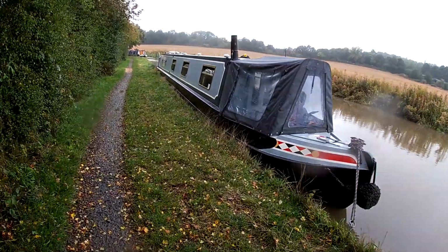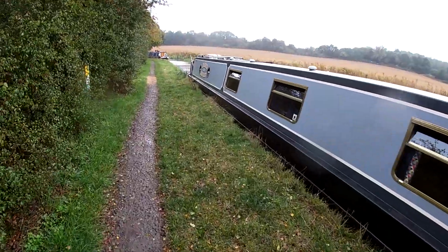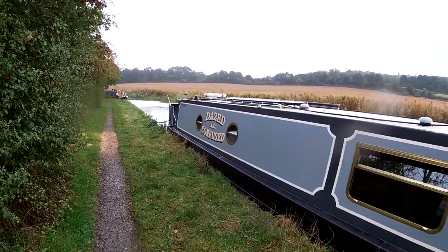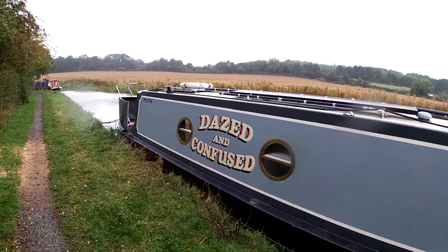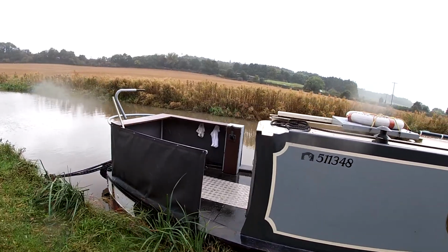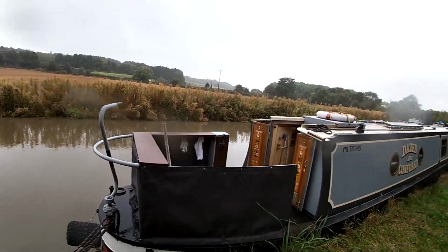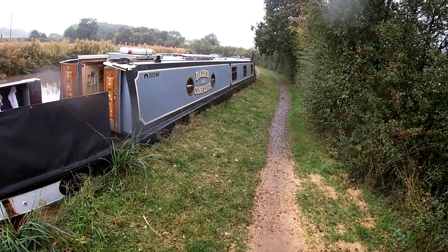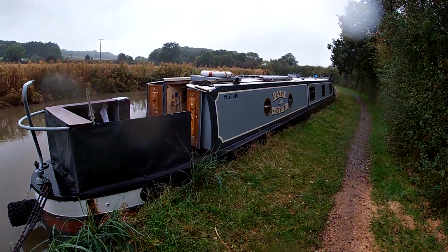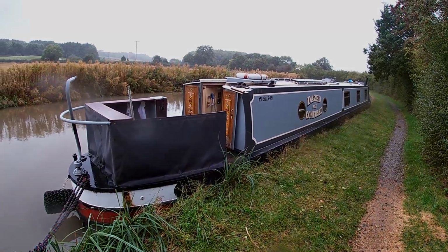So this is where we're staying tonight, just north of Nuneaton, and we're back in open countryside. Nuneaton was very, very urban and built up, so we're out in the countryside again. And tomorrow, weather permitting, it'll be the Atherstone Lock flight. Go down that, and then we're getting ever nearer to Fradley Junction and the Trent and Mersey.